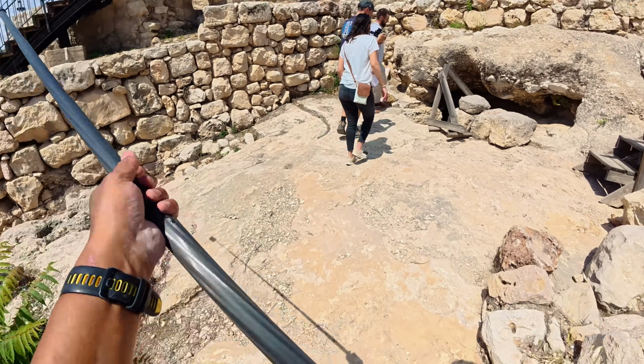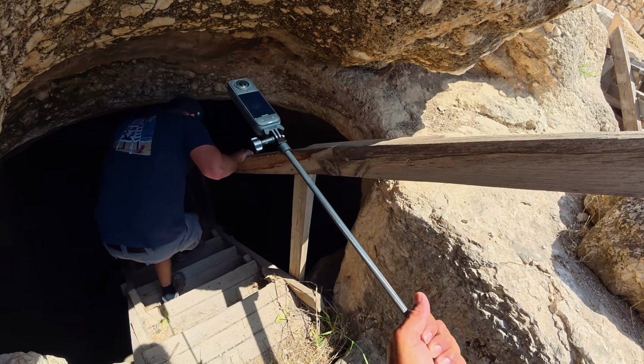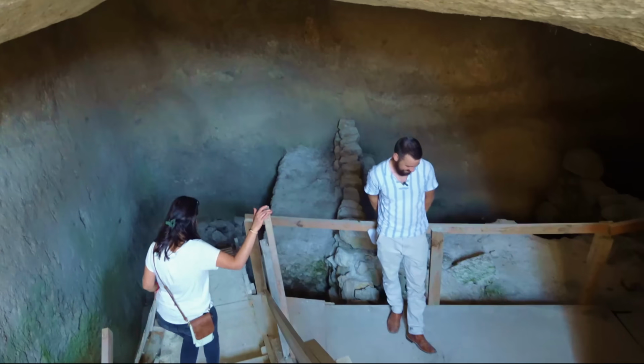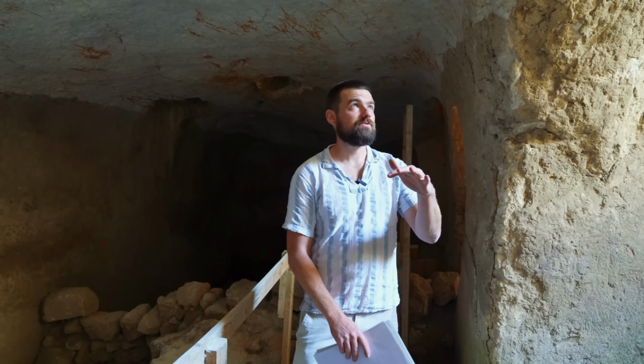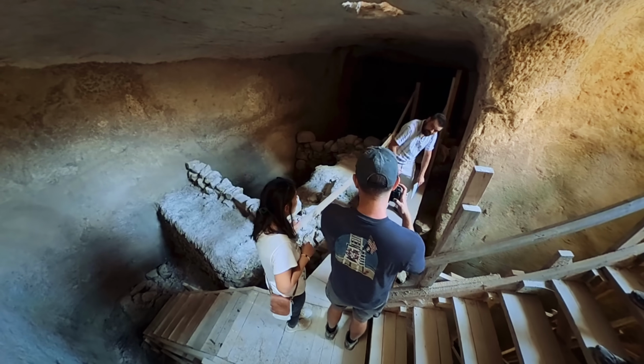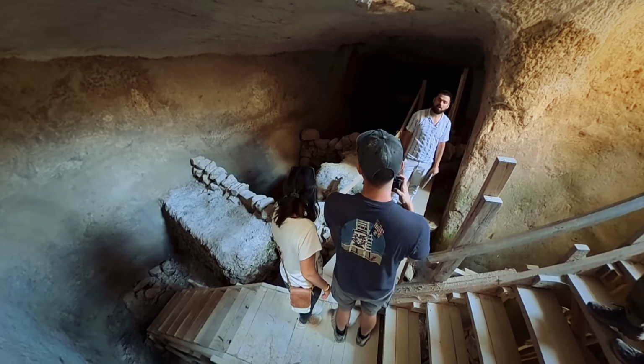What is this? This is the Ophel cave. What? Oh, this is amazing. You didn't know you were signing up for all this, did you? No. When we started out excavating in the cave, you couldn't stand up. Like the fill was up so high that you had to kind of stoop over underneath the top.